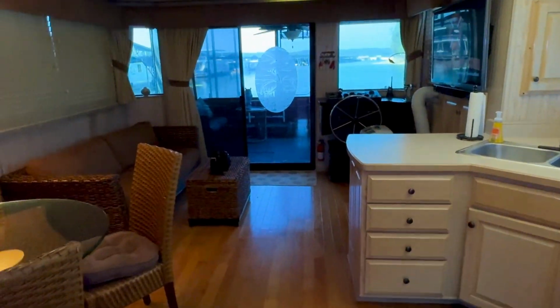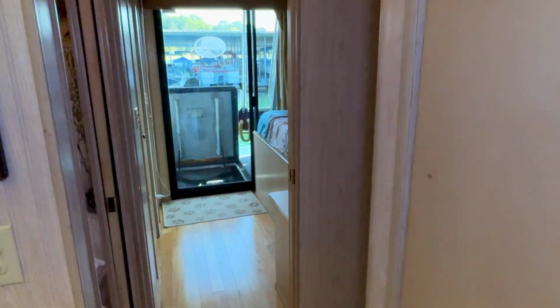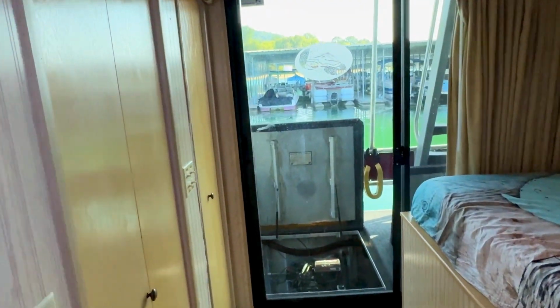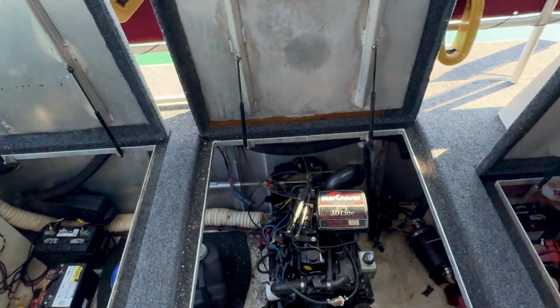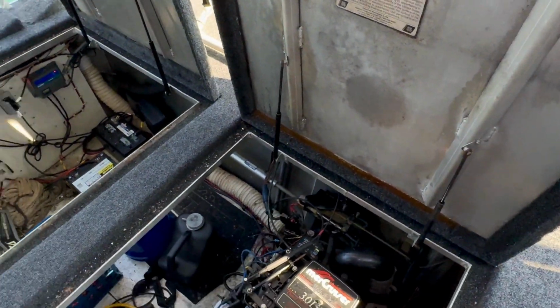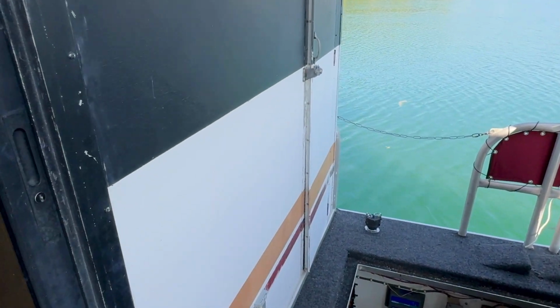Up here and do one more spin. And back out here, just trying to show you everything. And as you'll notice, I've got the engine hatches raised back here on the rear deck. We'll exit the main cabin through that sliding door. We've got a small little storage closet back here on the exterior as well. It's going to be right here. That's a lockable storage compartment.